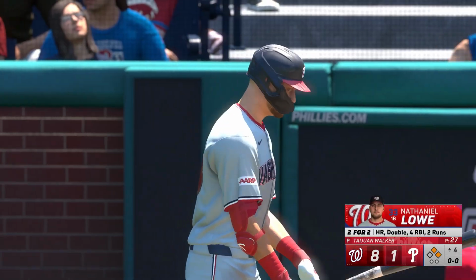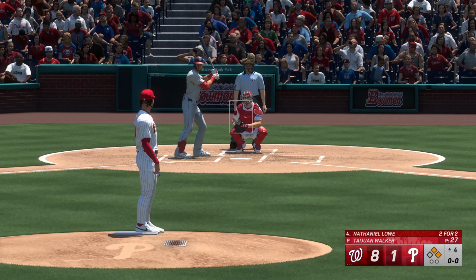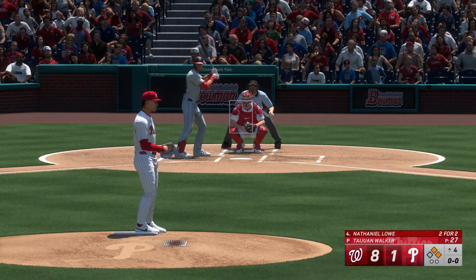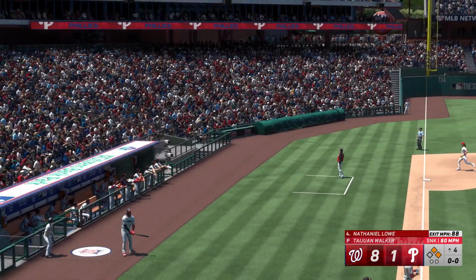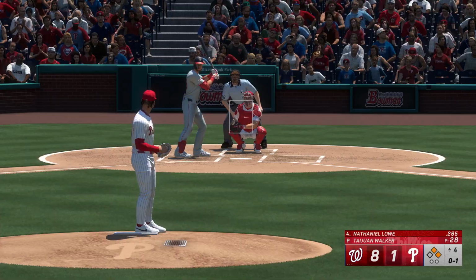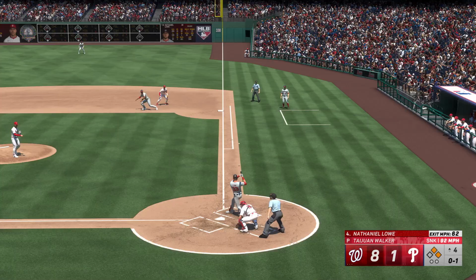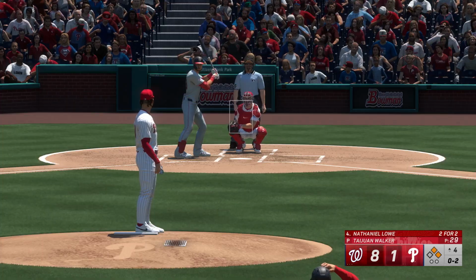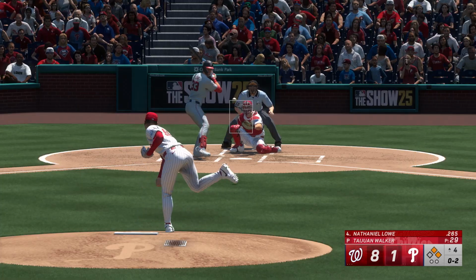Now batting, first baseman Nathaniel Lowe. He will be the 4-hole hitter for the Nationals. He's already homered in this game. Foul ball there. And he grounds one to the right side, and it goes just foul. Cruz, the lead runner, out at second. Wood on at first with nobody out.